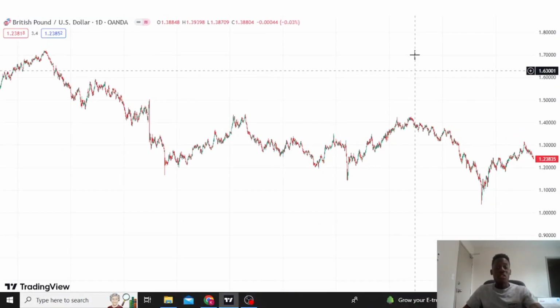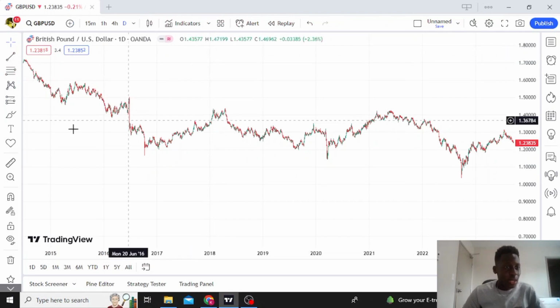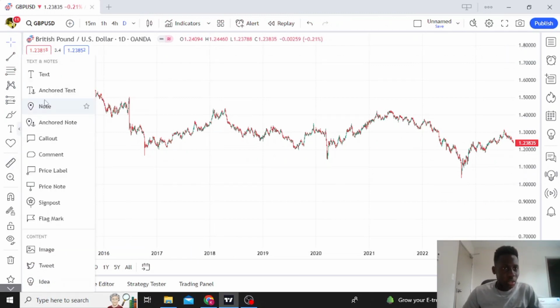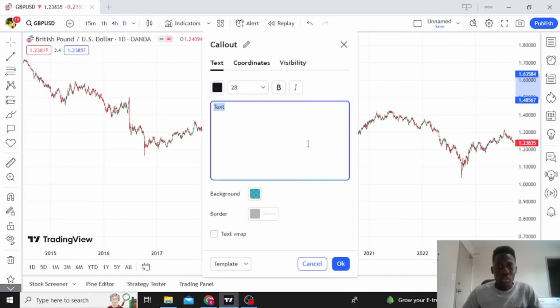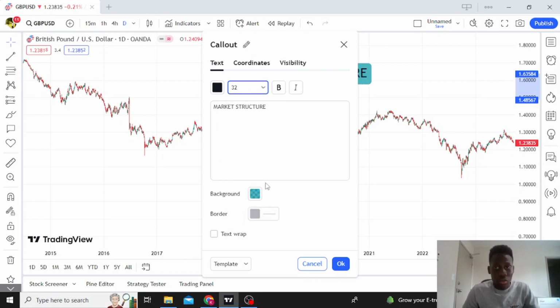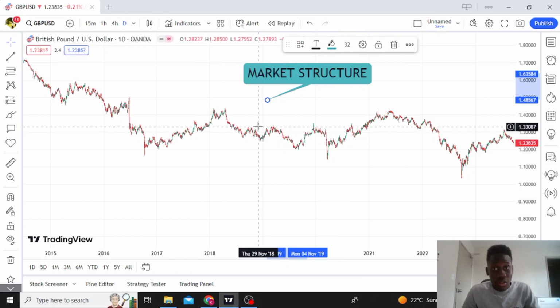So the first thing I usually do is to first of all know the market structure. Basically, what is going on in the market right now. And like I said, for me, GBP USD is selling right now.